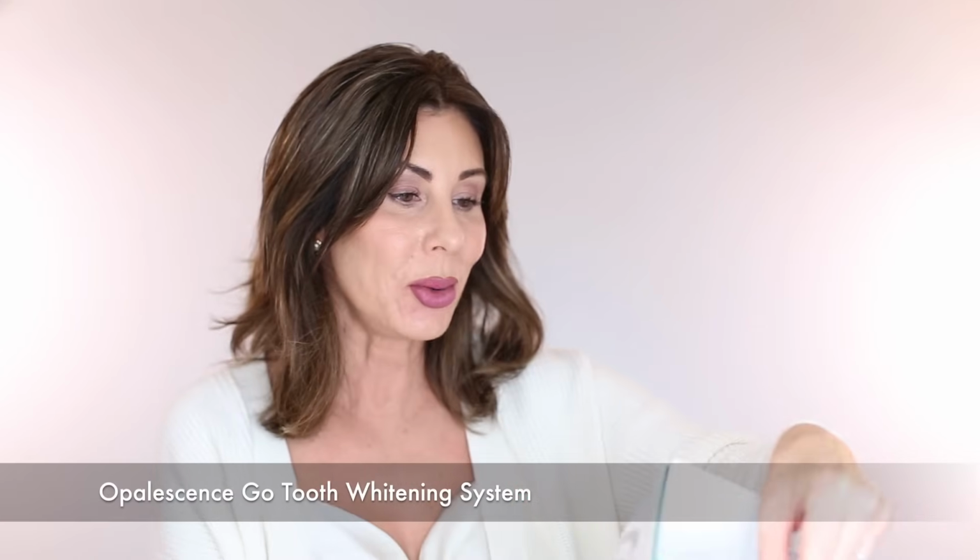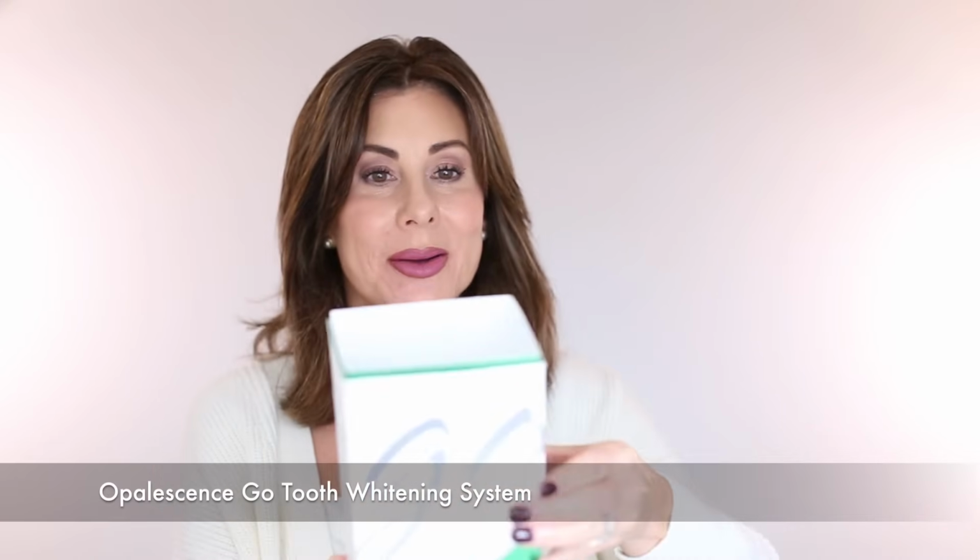Opalescence Go tooth whitening system. Been using this for years. I'm trying to see what the percentage is, if it says on here somewhere. 15%. 10%. Don't know why I have a 10%. I always try to go with the strongest.